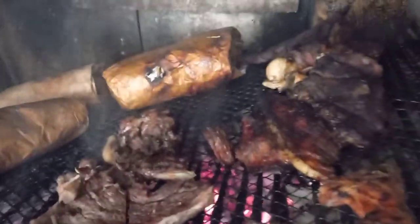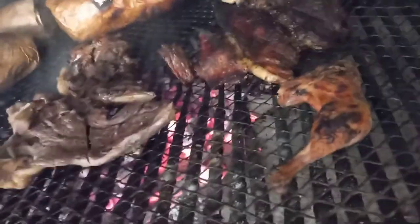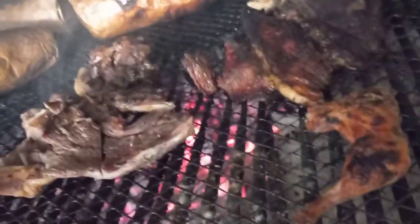Reached Kenyatta Market and I was like, why not? Why not have a Nyama Choma? Look at this. I'm even salivating, but it's so yummy, by the way.